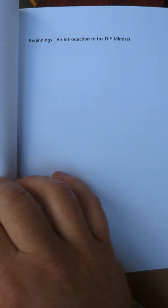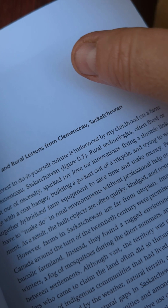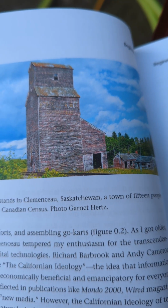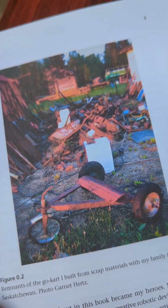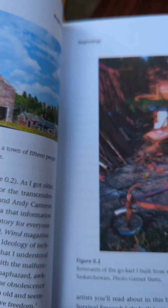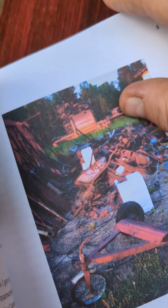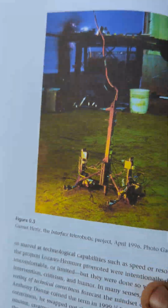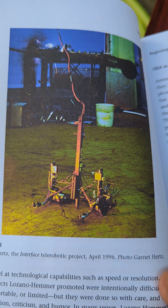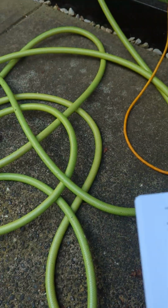It starts with an introduction to what I'm terming the DIY mindset. I start by talking about how I grew up in Saskatchewan, in an environment like this, with grain elevators and junk piles, and a lot of my work and my research and scholarship has to do with how people build stuff out of junk and lack of resources. Then I talk about an early project that I did called Interface. It's a telerobot that I made in 1996 with next to no money.